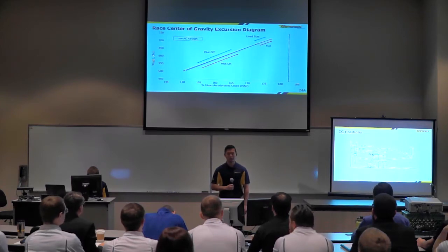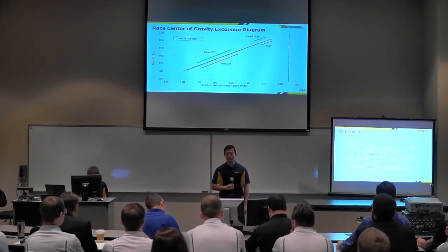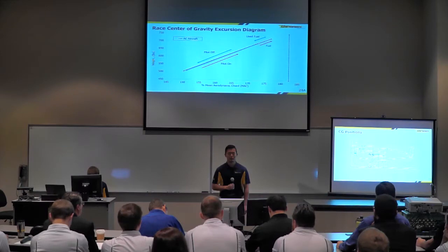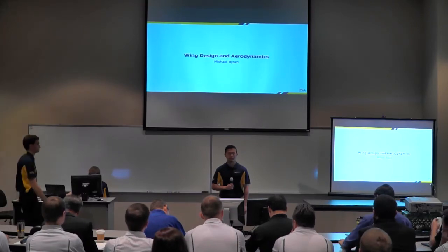The linear relationship that you see in our excursion diagram comes from the fact that we do not have any passengers or baggage. We also have the aerodynamic center of the aircraft plotted in this diagram in order to show our static margin of 5.5%, which is the distance between the aerodynamic center of the aircraft and the most aft CG location. And on our secondary screen, you'll observe our most forward and aft CG location that was found in our weight and balance analysis. Now I'd like to pass the floor over to Mike Byer to discuss our wing design and aerodynamics.